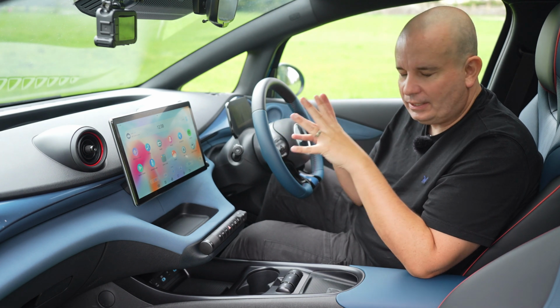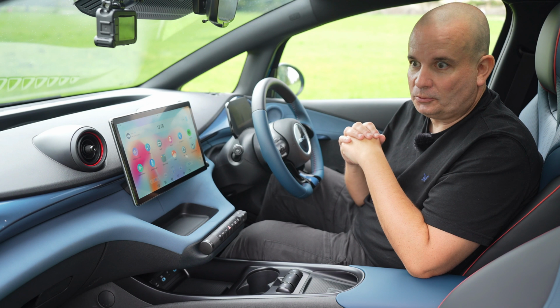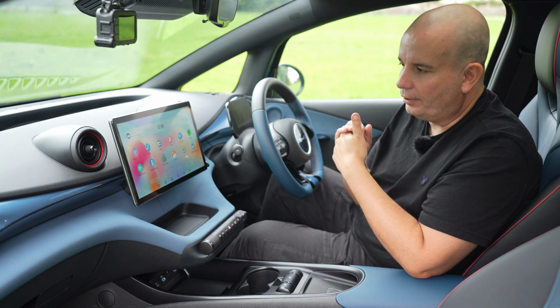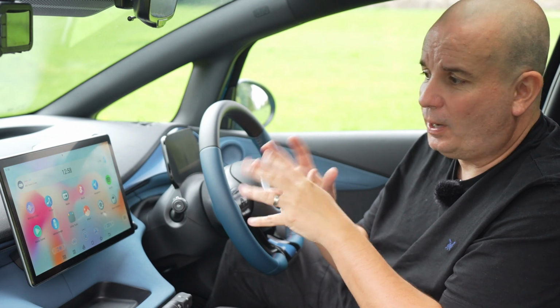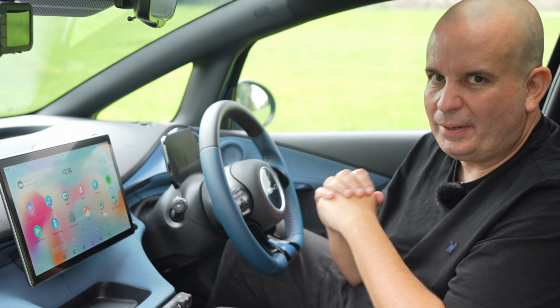BYD have done really well with this interior. A number of companies have failed. They've either produced interiors that are really dull and bland and boring, or functionally they're a disaster. You know, they're a nightmare to use. BYD have done very well with this. It's really well considered, it's really put together, and I'm a big fan.